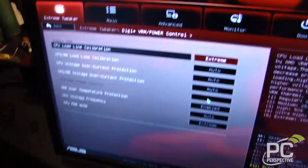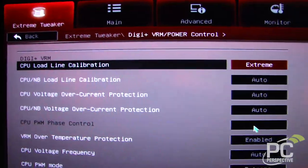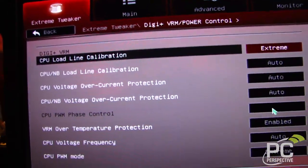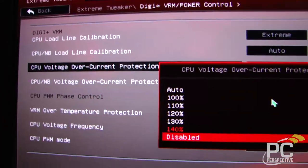Obviously memory as well. This particular ASUS board has some interesting options as far as the voltage regulation goes. So you can set things like load line calibration, basically adjusting the amount of voltage drop it takes during the load. Dialing in all those settings first.